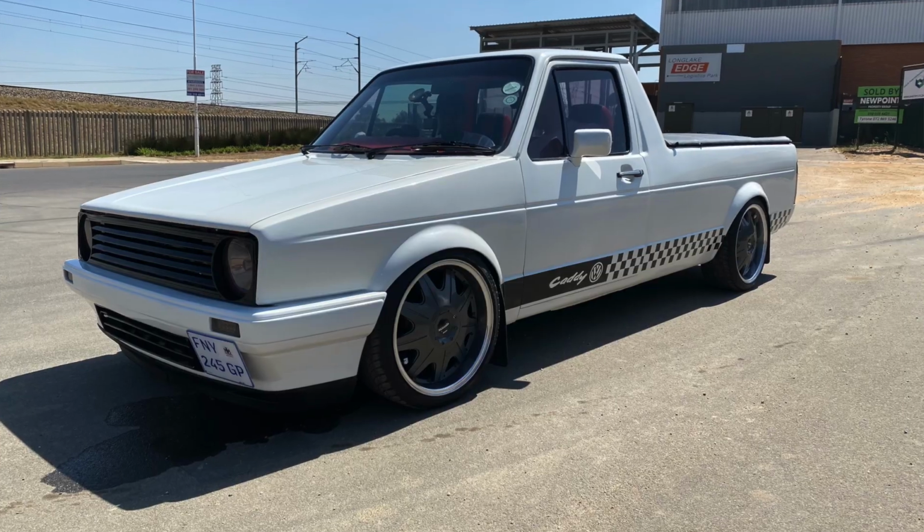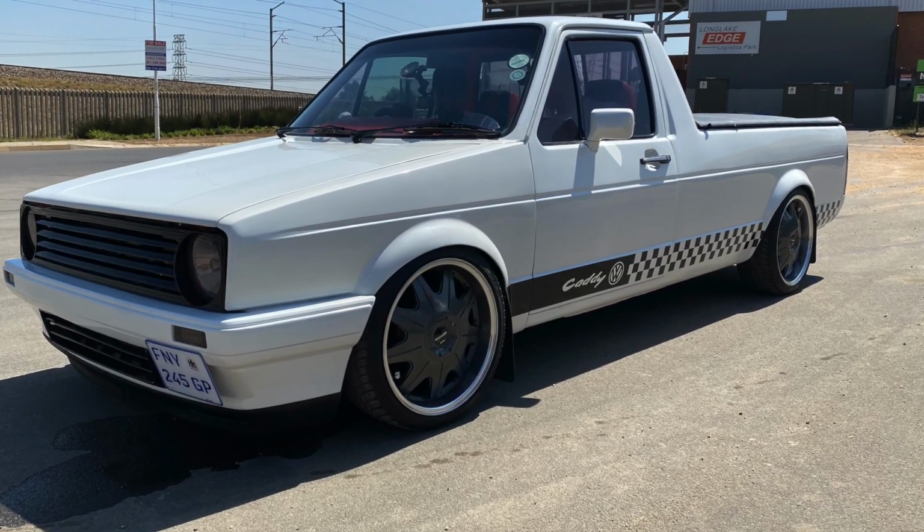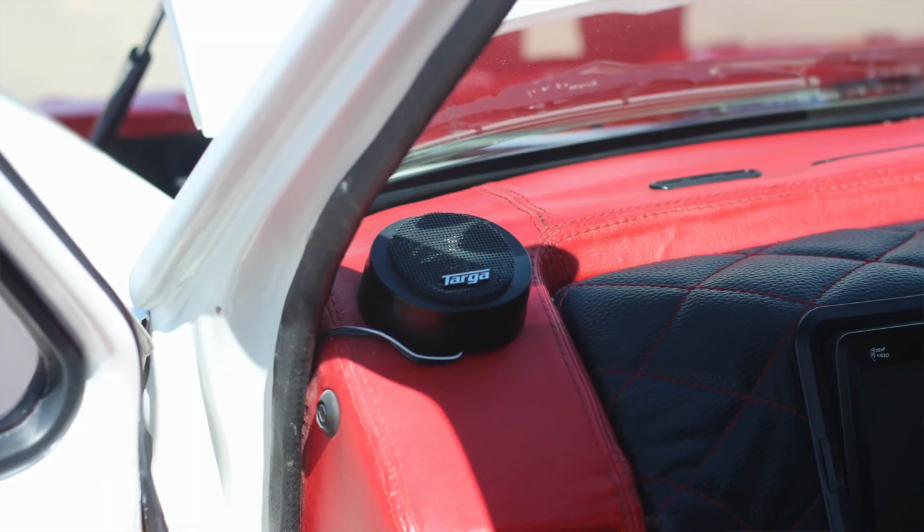You might hear a bit of a scrape here. This car is very low. You can't even fit a finger in between the wheel arch. This car's got a lot of sound as well. There's sound being put in this car. It's got two 12-inch subs. Very invisible, you can't see them, but we will feature that later on.